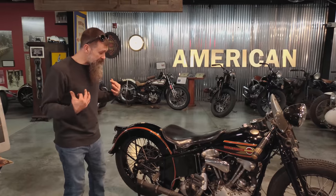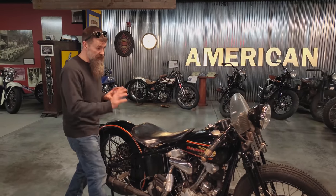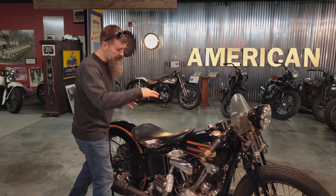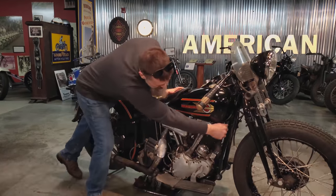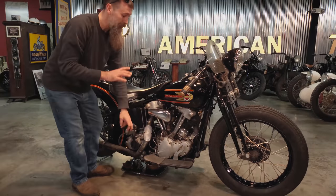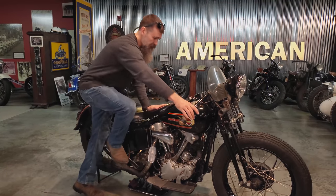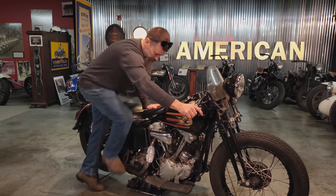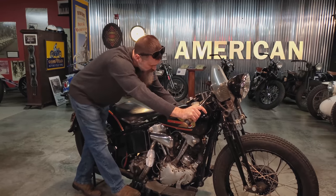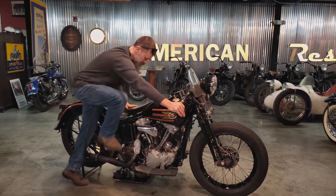So we're gonna get this thing fired up. It's been about maybe a year since we've fired this bike. So I've got gas in it, got oil in it. We're gonna turn the fuel on, prime it a couple times. Now this is not your stock sounding 61-inch knucklehead. It makes absolutely great noise. Get 1, 2, 3 primes and choke off, ignition on, and hopefully one to go.